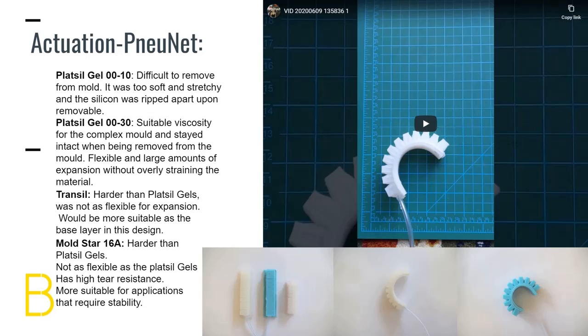The next stage of the iteration process was to focus on actuation. This focused on soft robotic techniques and solutions, looking at the fingers in particular. The first group we looked at were pneumatic networks, which was a common solution for soft grippers and had been designed for robots that are designed to crawl. We used the 4 silicons that were tested before.